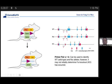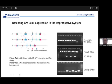The goal is to avoid permanent flox region deletion in the germline, so designing and using comprehensive genotyping strategies is very important. Only genotyping for the flox allele may not be enough. Therefore, it's also important to genotype your mice for the flox deletion, or knockout, allele. Here's an example of how the knockout allele was detected in the reproductive system and passed to the germline.